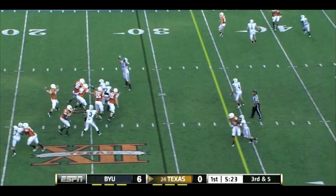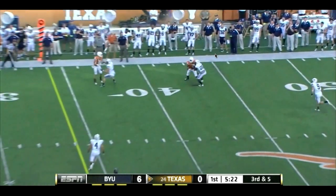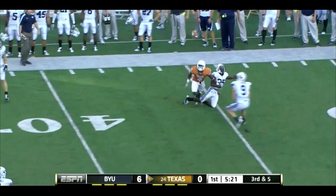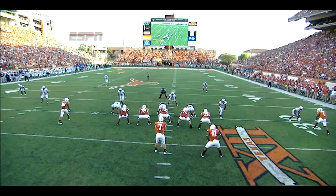What they're trying to do is clear out this space for the out and get a one-on-one deep. But he throws to White anyway, and that's what ultimately leads to the interception. So let's take another look at it from Gilbert's perspective.